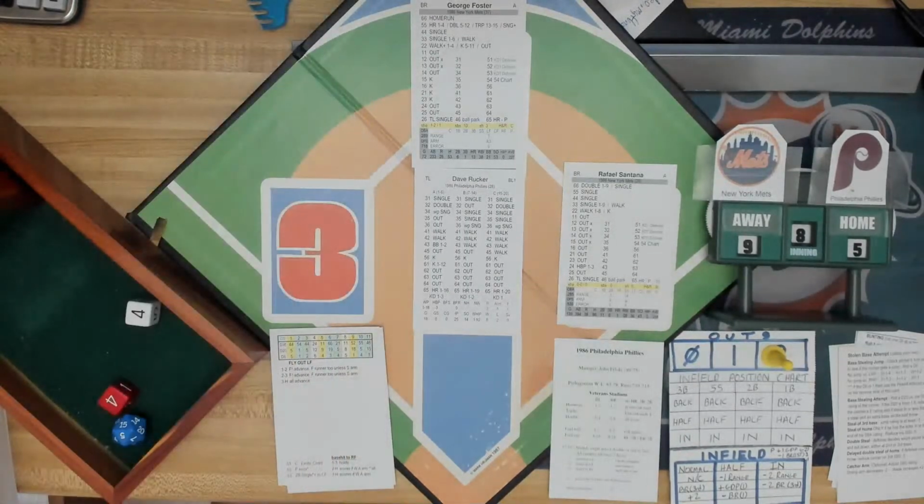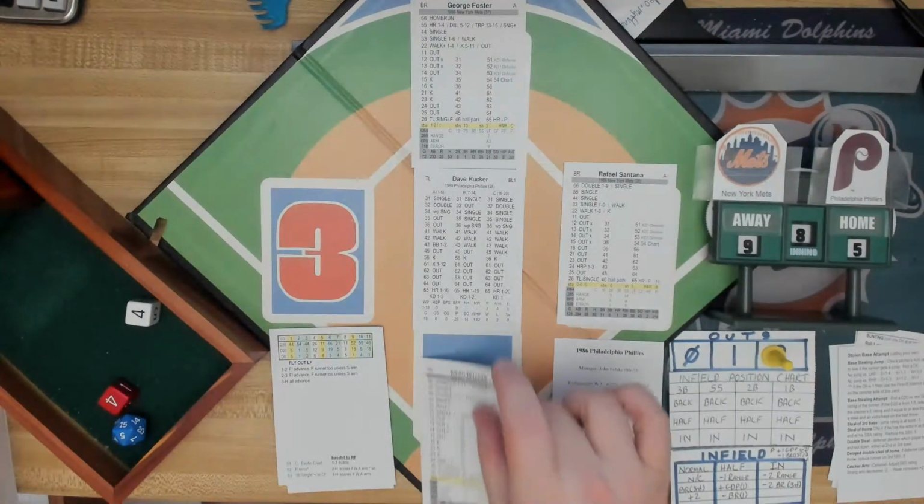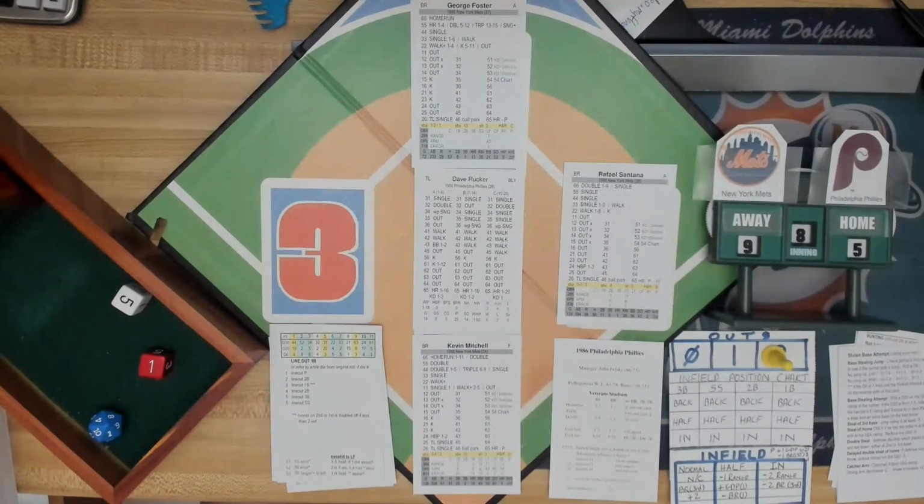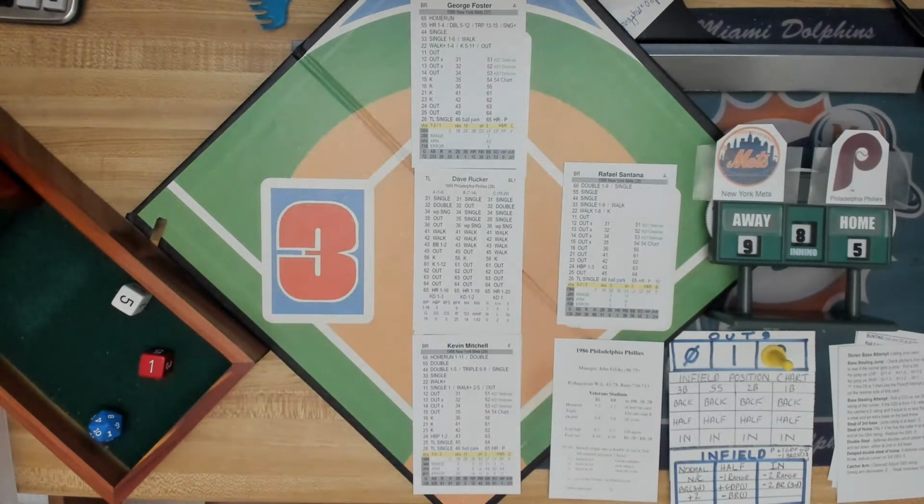And we'll see a pinch hitter for McDowell. 8th inning, so I still got to choose most at bats. And that's going to be Kevin Mitchell. Mitchell against Rucker. First and second, 2 outs. Pitch on the way, 15. That's an out, a line out to third base, and the inning will end there. 1 run for the Mets on 1 hit, a walk, and an error. 9-5. The good guys are winning 9-5.